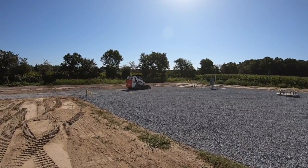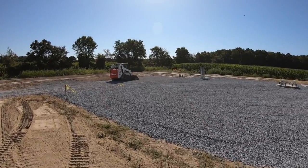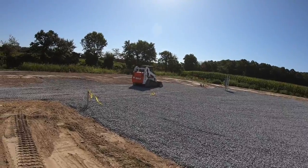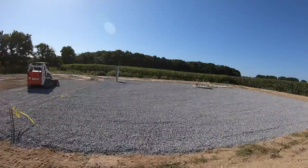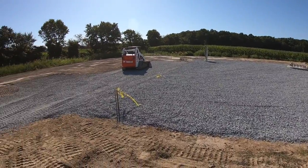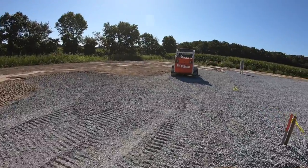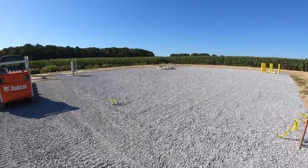Now the stone is all 6 inches thick with 500X fabric with 2-foot overlaps. We have that across the road. We have that in the compound as well. And then on the road itself, it's modified with number 4s on the bottom. The compound's just 2B, that's what they call for.